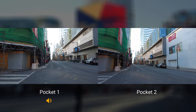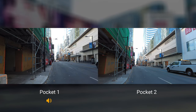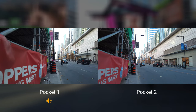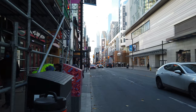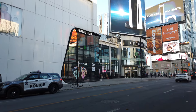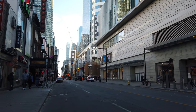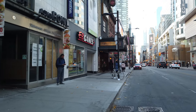One thing you will notice is the Pocket 2 has a wider angle. Both cameras are set up mostly on auto. The ISO levels are auto, the white balance is auto. And I don't have any lens attachments on either one, and they're both on their default normal color profiles. I sometimes tweak some of those settings as I film and make some color adjustments in post-production. But for the sake of this video, I'm just going to leave everything on their auto settings.